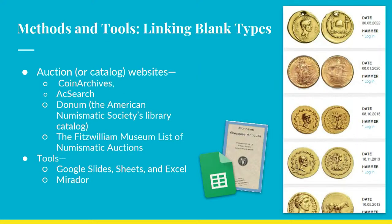So some of the methods and tools that we used, the key ones were Google Slides, Google Sheets, and Excel. That's where we would organize and streamline some of the information he provided us with. We also needed to use auction websites because we had to confirm that information, make sure we could actually find the coin. And Mirador acted as a place where we could link that digitized archive to the information in the Excel and the slides and Google Sheets.